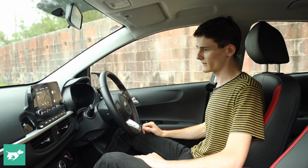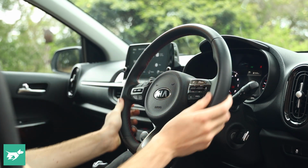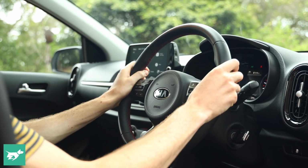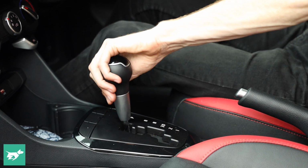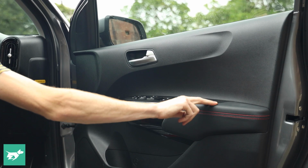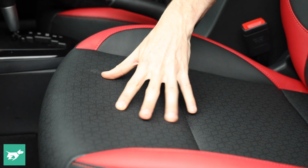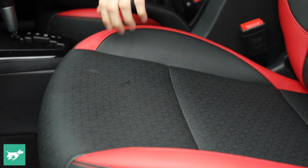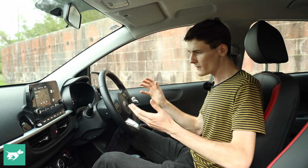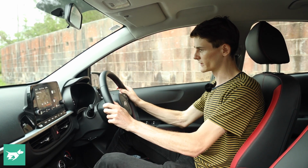So let's start with some of the really good features. We get a leather-wrapped steering wheel, which is an upgrade over the base model, and you also get a leather-wrapped automatic gear shifter, which is a nice little touch. You've got some pretty decent leather padding where you touch, and the seats are leather. Of course, they're not real leather, they're just a leatherette, same with the steering wheel and all the other bits of padding. But everything you touch in this car has a remarkable feeling of quality. It feels quite solidly hewn.